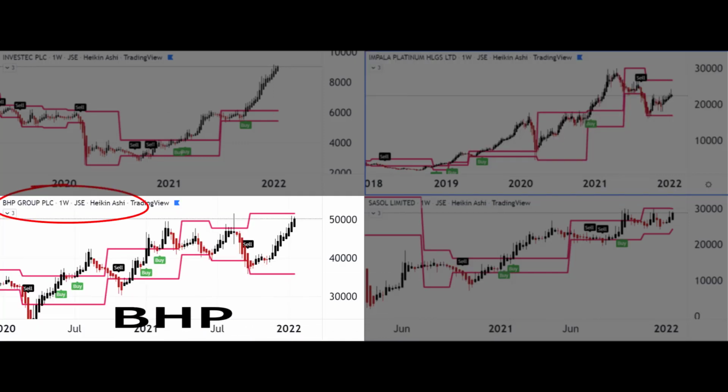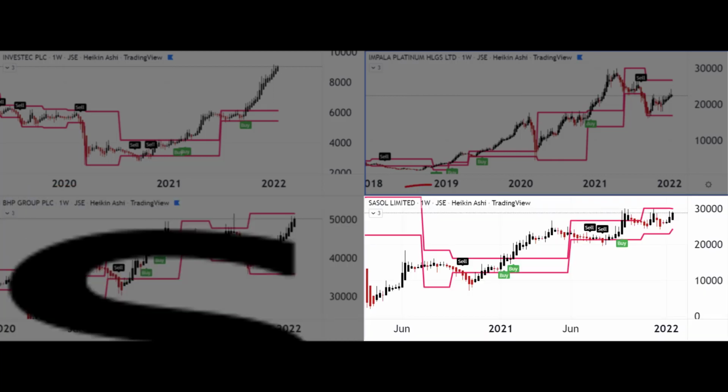So with South Africa's reliance on commodities as its major market that it sells and gets involved with, it's no surprise that BHP Group is on the list. You can see a similar story: down in 2020 and then up, pushing on all the way through after that pandemic blip, and then on upwards as confidence grows back in the economy.